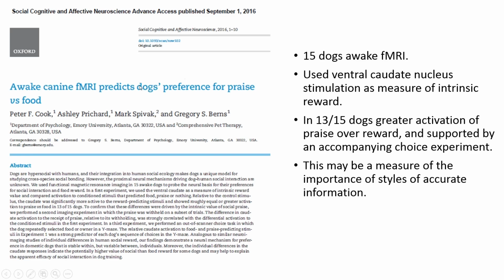Same group, they did 15 dogs in an awake functional MRI. They again used the ventral caudate nucleus stimulation as a measure of a reward. And then they asked the dogs to do different things. They asked them to respond to praise given by the owner. So the owner would tell them going through a fence which way to go, and praise them at the end of it. Or if they went through this fence structure, they could get a reward without the owner praising them. The owners were there when this was done, but the owners didn't interact with them in the food reward.